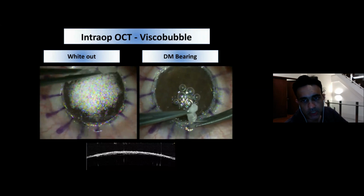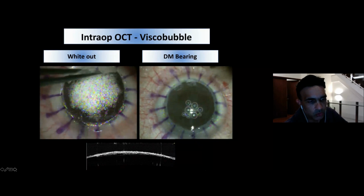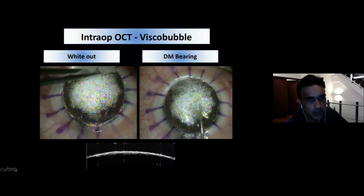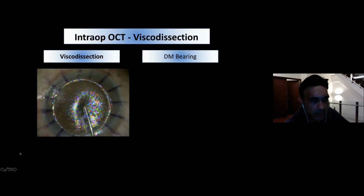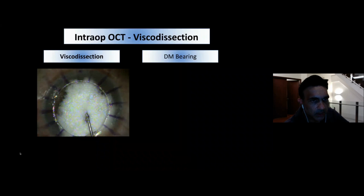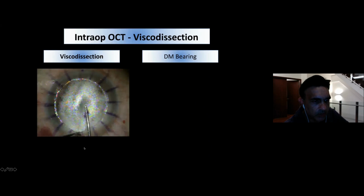The downside of visco dissection technique is that if you inject viscoelastic into the stroma, you do have to make sure you remove it all from the stromal bed, because of course it's not going to disappear like with air. Sometimes this can happen. So this is another case where we're doing a visco dissection technique, and here when you inject the air, again you get another whiteout. Okay, so you get another whiteout similar to what I showed you on the previous scan.